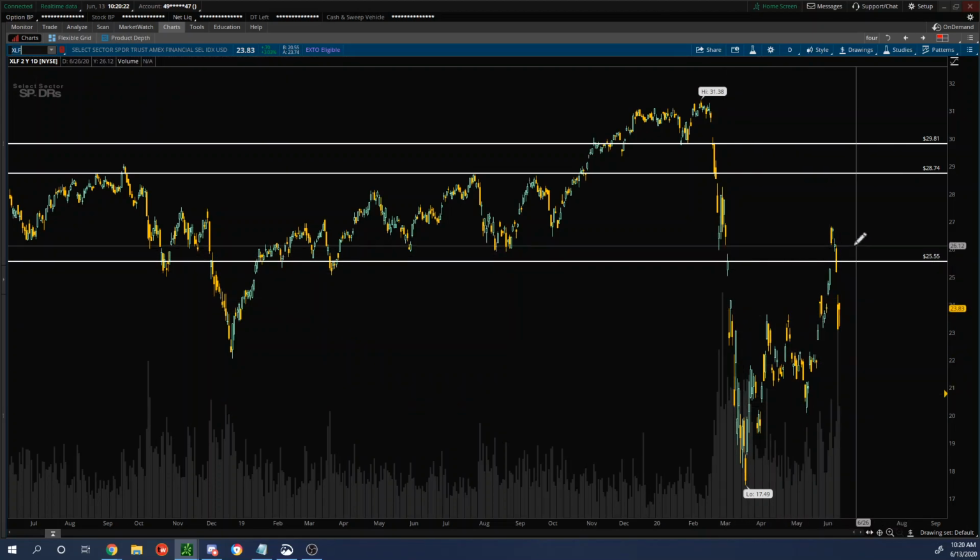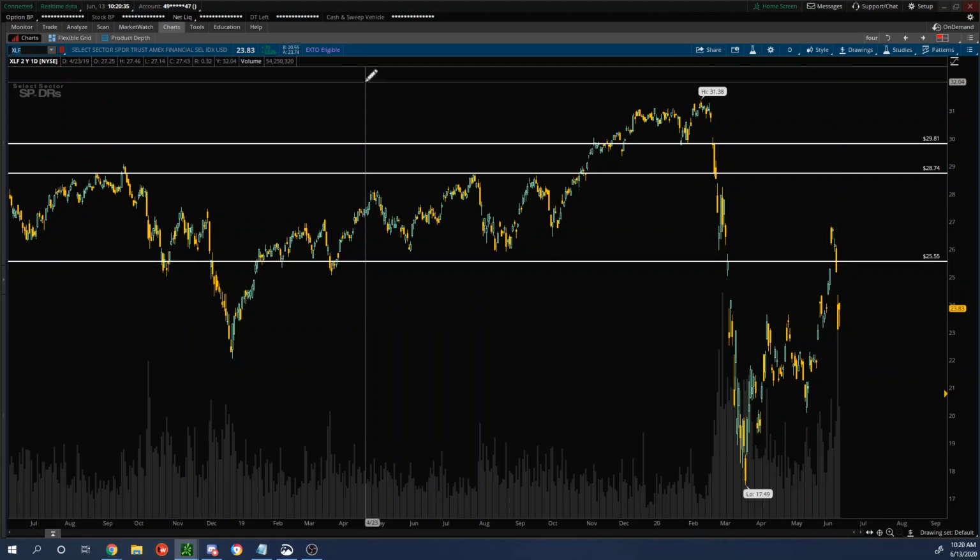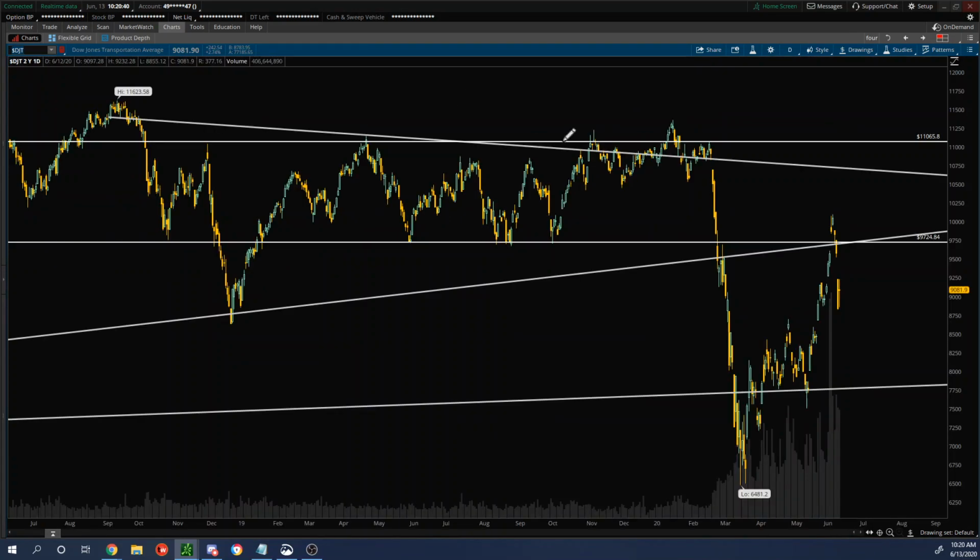We said if it got below this, it would come back to the last breakout area. So we have resistance, and we kind of struggled here, and there's the breakout. So we'd come somewhere in here to where they accumulated before the breakout, and that's what happened. So if you were watching these early in the week, you would have seen that.